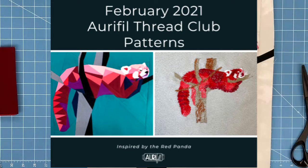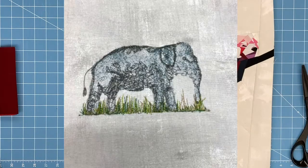I am super excited because Jackie last month actually stitched out the elephants from last month. She stitched it out 3 different times. I have 2 pictures here of how she stitched things. So this, she put it on a light gray grunge, and that is so pretty. She used a little bit of green thread for her grass. She said it stitched out really nice.